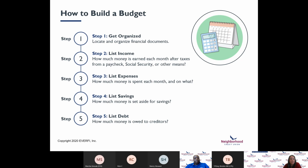And finally, step 5 is listing your debt. Do you have any loans, mortgages, or credit card debt? Do you know how much you owe on each of those? Do you know your interest rate?